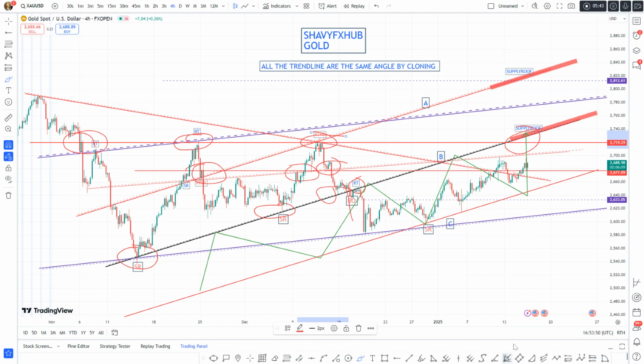The same way the channel adopted, if price returns and comes to this zone, market will move into 2,820, breaking by far the current all-time high. And from this level, market will begin to retrace. This is the structure of market. Market is well structured, and over time, we have seen this happen.